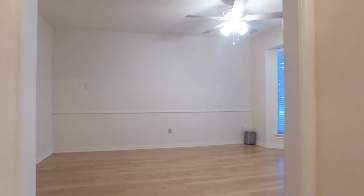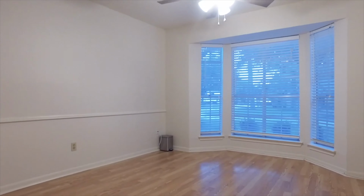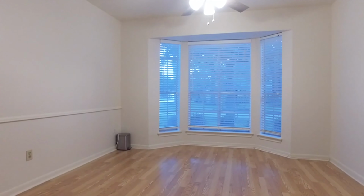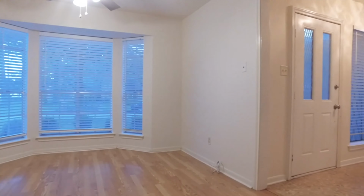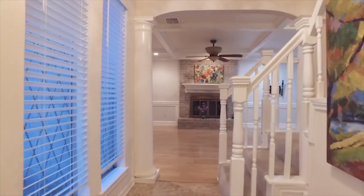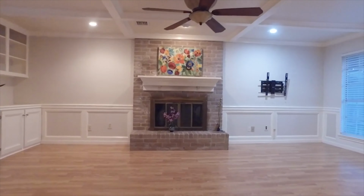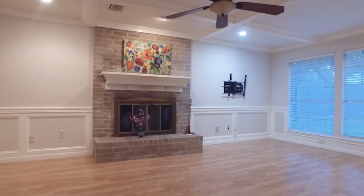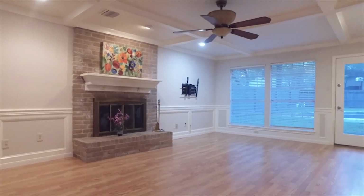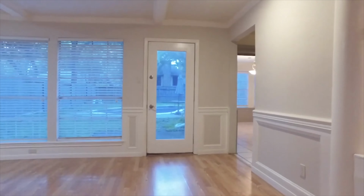Welcome to what could be your next home. Inside, there's 2,216 beautiful square feet. It feels immediately like home the moment you walk in, with gorgeous flooring in the family room. Look at this big space and the fireplace, the beamed ceilings and the wainscoting along the wall. There's also custom build-ins. This is the perfect place to call home.